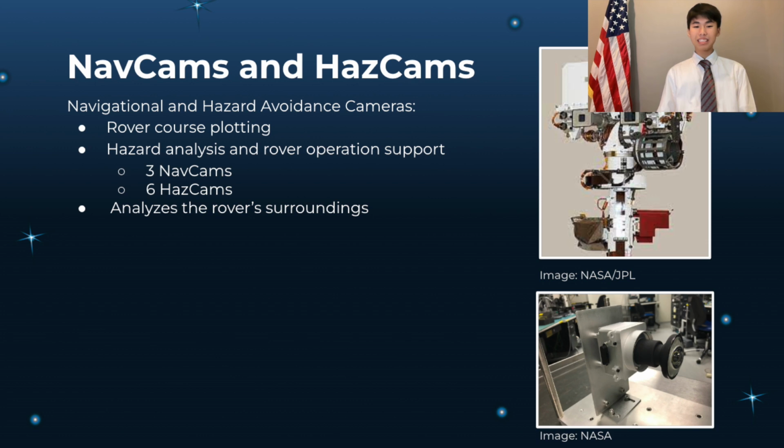So how do we keep all these expensive instruments safe? Well, we will use 3 nav cams and 6 HAV cams, navigational and hazard avoidance cameras, to tell the rover where to go and what to avoid, keeping it from bumping into any rocks or getting damaged.